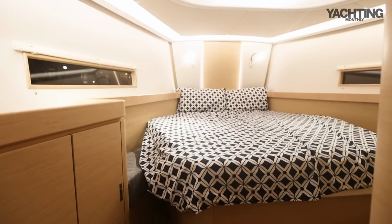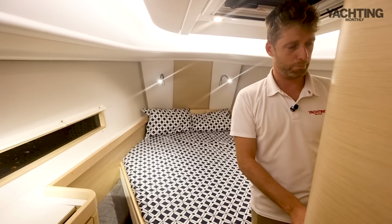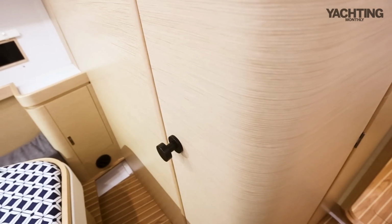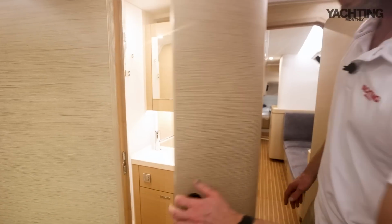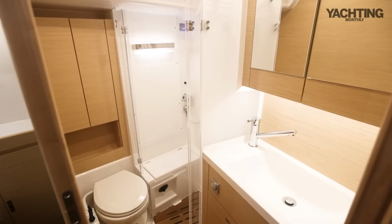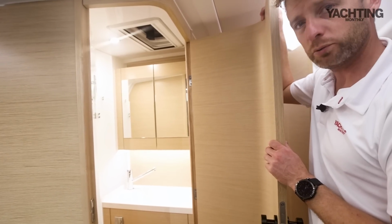And then inside here, you've got the owner's forward cabin heads, which has got this really interesting curved door on it, which makes a really clever use of the space. So in the forward cabin, you've got the ensuite heads, which has got a sink and locker area, a toilet on the outboard side, and then it's got a separate shower stall as well.